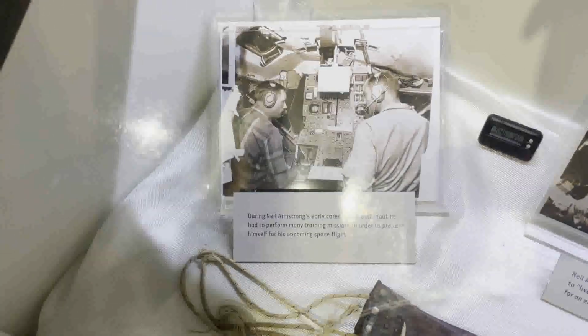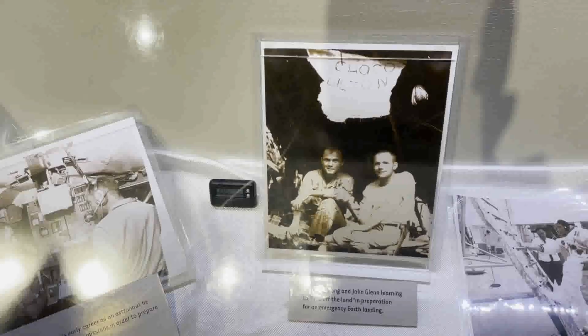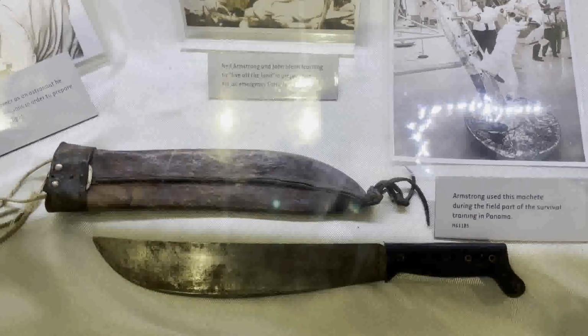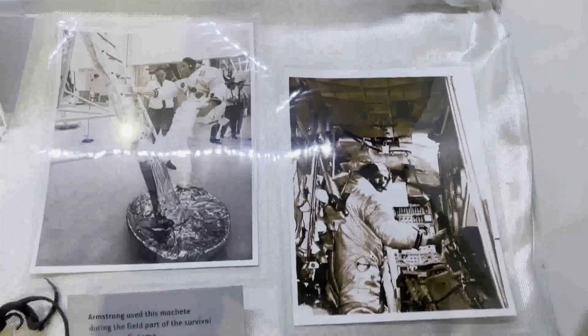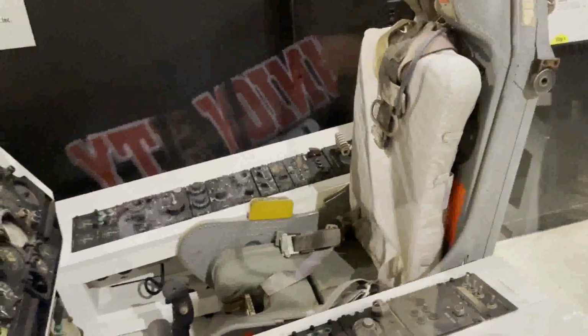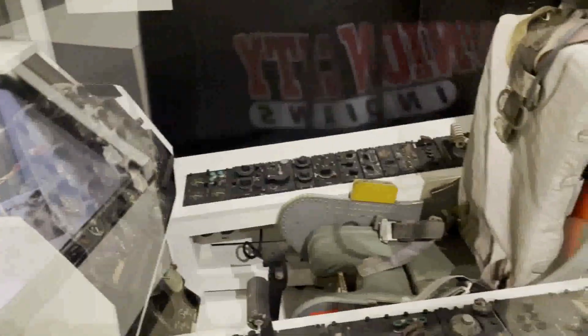These are pictures of some of the survival training, I believe, during Armstrong's early career as an astronaut. He had to perform many training missions in order to prepare himself for his upcoming space flight. Neil Armstrong and John Glenn learned to live off the land in preparation for an emergency Earth landing. Down here, Armstrong used this machete during the field part of the survival training in Panama. And here is a picture of him, it looks like practicing getting up and down into the space module, possibly. Here's a picture of him in the module. And this is actually from the cockpit of the Skylancer that Neil Armstrong did a test flight for.